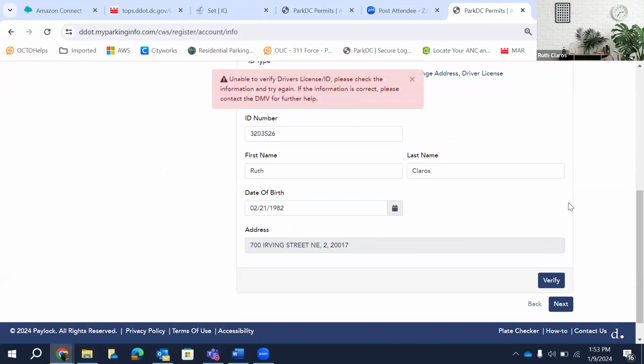What this is going to do is try to connect with the DMV database to make sure that your ID or driver's license is valid. It says unable to verify. So it's not verifying because my name in here does not match with my ID.